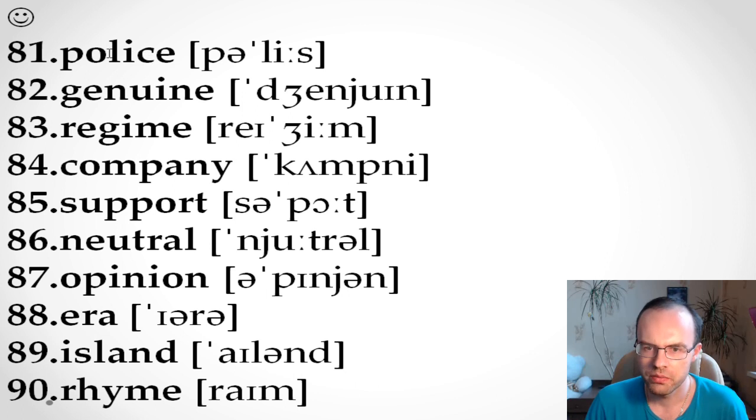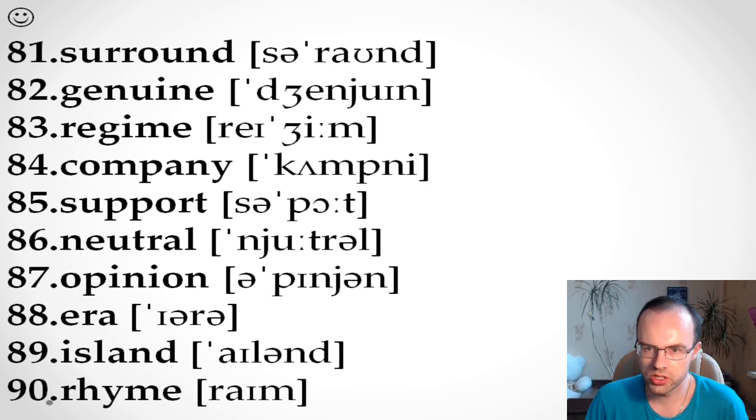I think that we already met this word, so just wait a bit and I'll change it. You see, it isn't surround with an I, it's sa. Surround. Okay? It isn't genuine, it's genuine. It isn't regime, it's regime, like A, regime.